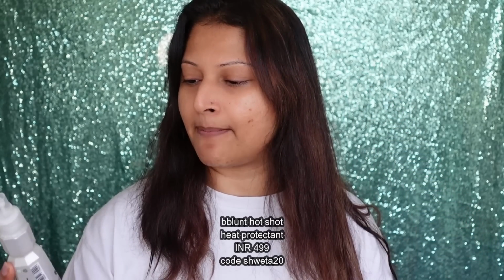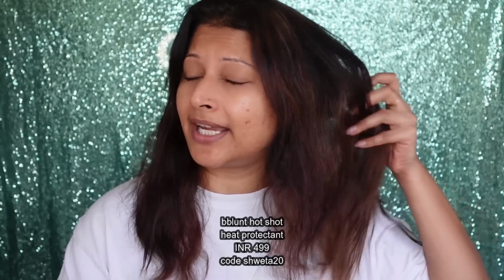This is a Be Blunt Hot Shot Heat Protection Hair Mist. This is for all hair types. I'm just going to spritz that because I washed my hair and I need heat protectant.